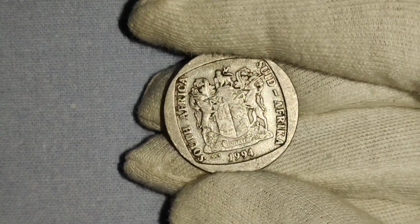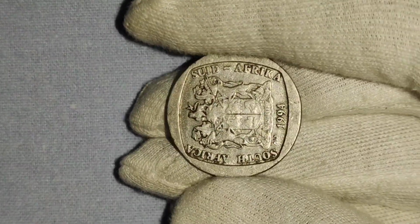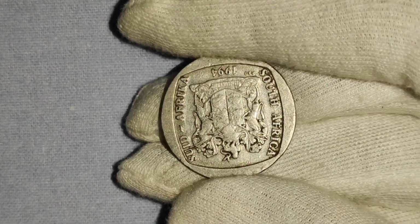Stay with me till the end, because we're going to uncover every detail from its design to its hidden errors, its historical context, and why it's making headlines in the rare coin world.